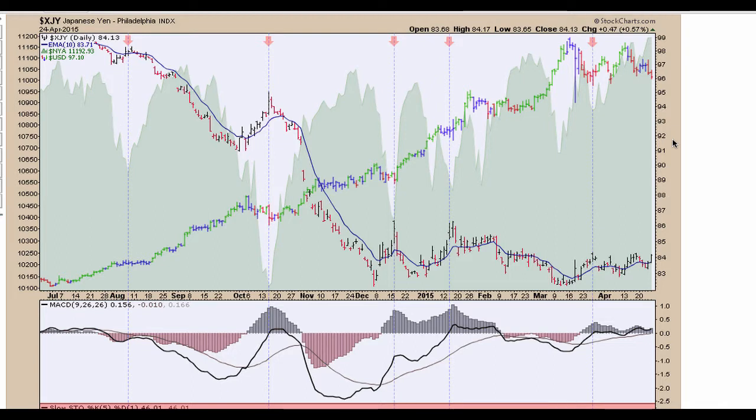Here's a chart of the Japanese yen. For 2014, we've been moving sideways for the most part, most of 2015. Note the lows on the green area, which is the New York Stock Exchange, the NYA overlaid, and then the US dollar is the Elder Impulse chart. When we made peaks in the yen, that usually corresponded with lows in the NYA.